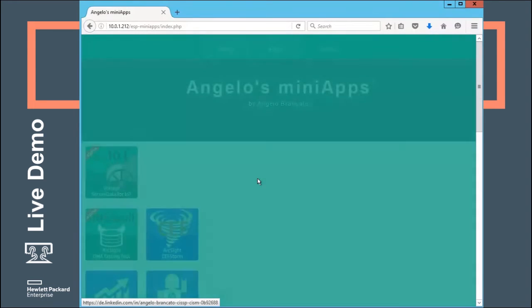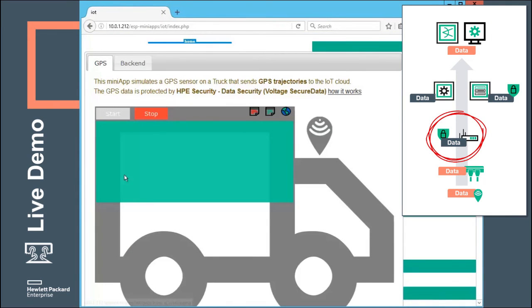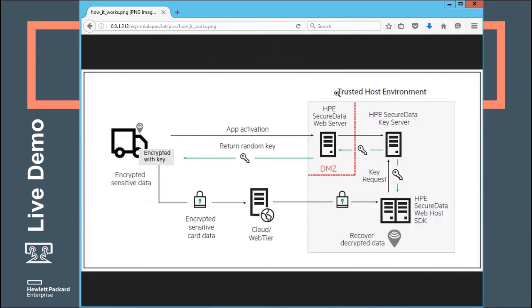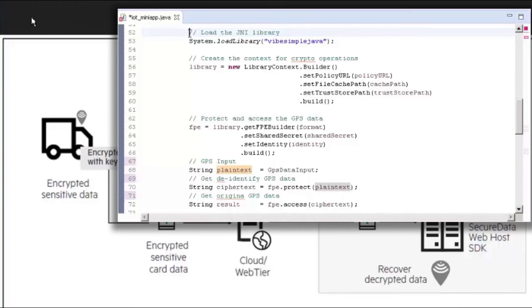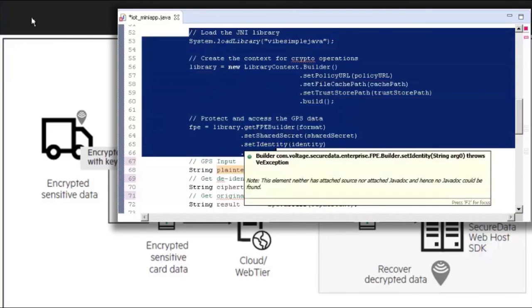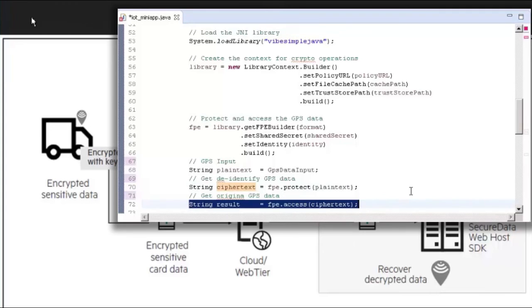In this demo, I prepared a mini app that will simulate the application on the IoT edge computing device on the truck that receives the GPS data from the truck's electronic control unit. This application makes use of the HPE Voltage Secure Data Simple API, meaning I can call the Secure Data FPE API from within my Java code to de-identify the GPS data. As you can see in this code snippet, to do so, I import the SecureData library, create the SecureData objects, and then simply call the FPE method protect on the GPS data to protect the data. And later on the backend application, I can call the FPE method access to access the original data.